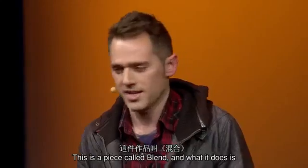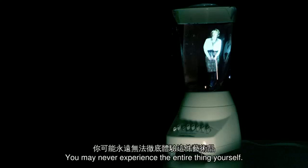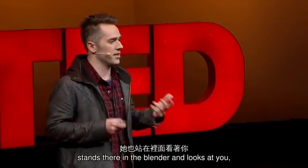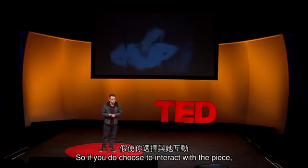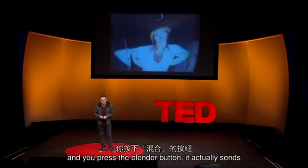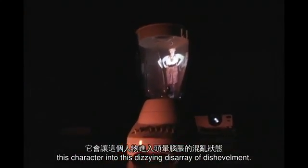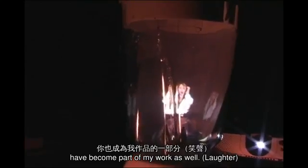This is a piece called Blend. And what it does is it actually makes you implicit in the work of art. You may never experience the entire thing yourself. You can walk away, you can just watch as this character stands there in the blender and looks at you. Or you can actually choose to interact with it. So if you do choose to interact with the piece, and you press the blender button, it actually sends this character into this dizzying disarray of dishevelment. By doing that, you are now part of my piece. You, like the people that are trapped in my work, have become part of my work as well.